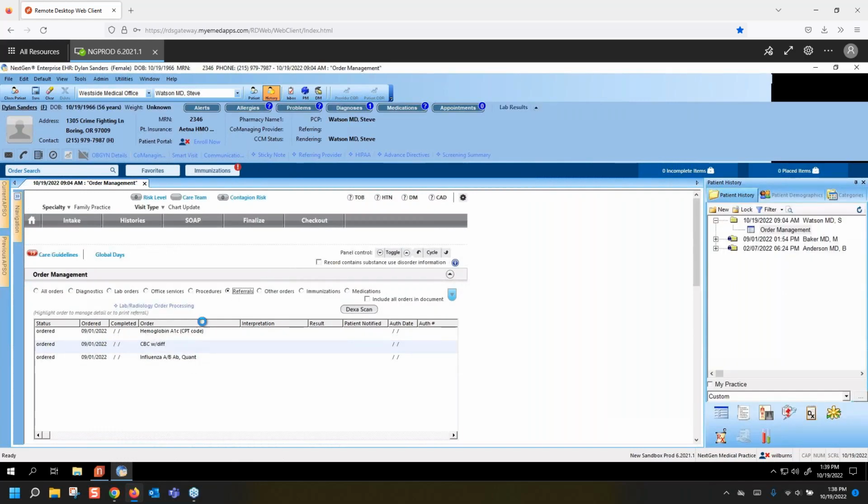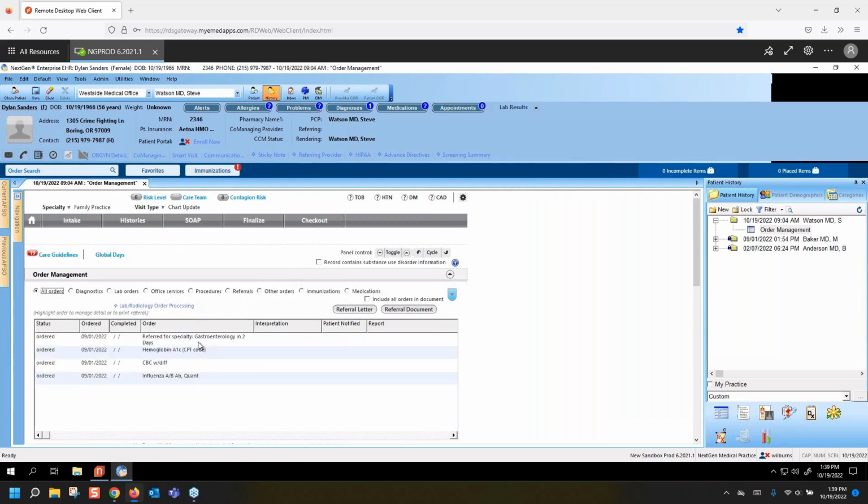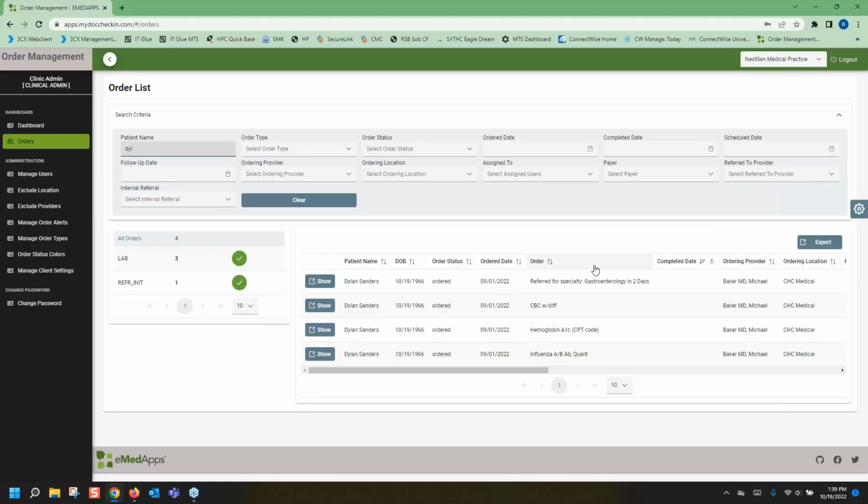If I click to referral, you're going to see the 1. And then, of course, if I go back to all, you're going to see the 4. I think this is a good illustration to demonstrate how order management gives you a lot of this great information in this application as well. Again, thinking about that 80-20 rule, where you can do most of your work here in order management without having to go to the NextGen application.